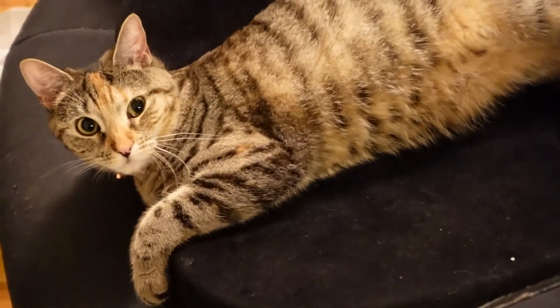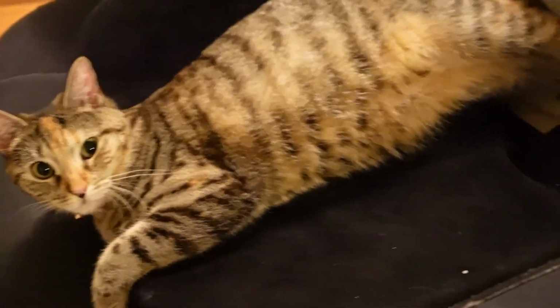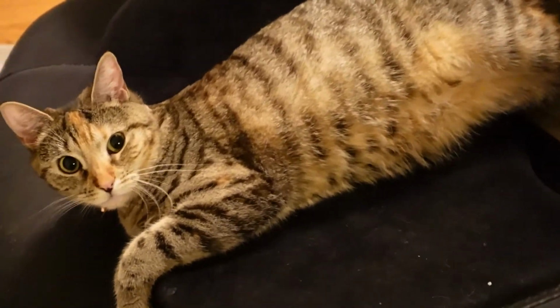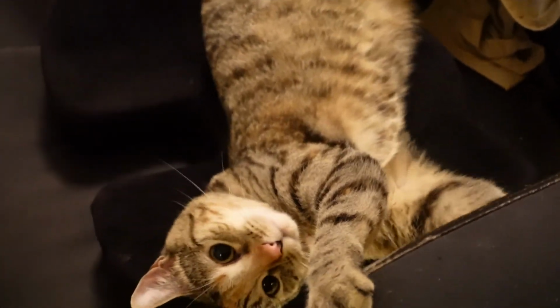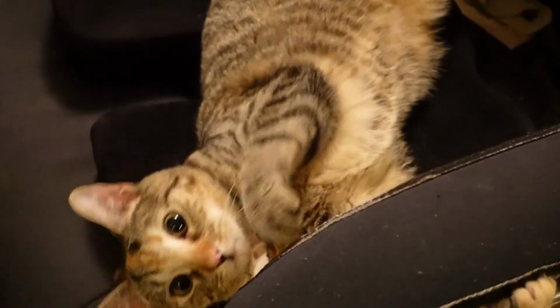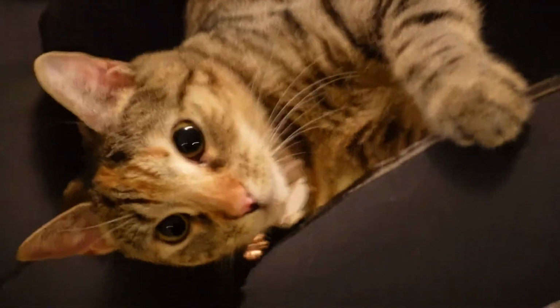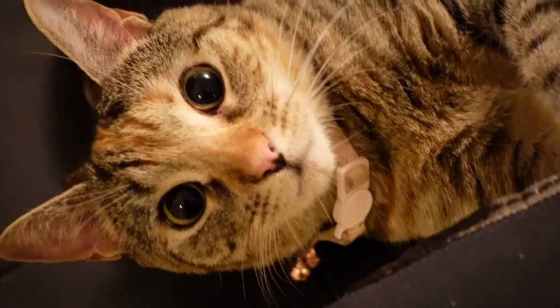Y'all, my cat never can stand to watch me move out this chair, because she literally comes and leaps in the chair and sits all over my cushion, and she doesn't want to move ever. Like, girl, I was sitting here first. Say hi. Oh, no you didn't, bro. Crazy.